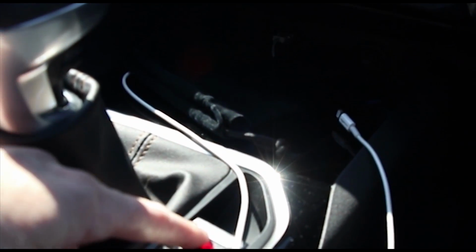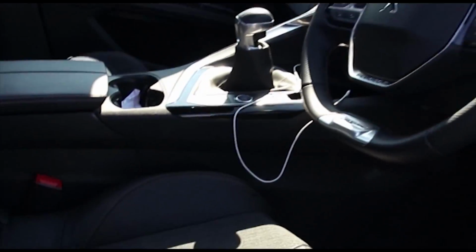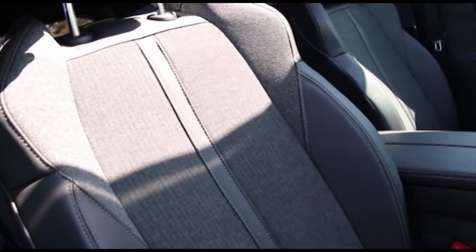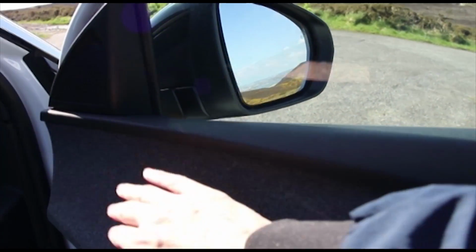You can pull the parking brake system, and basically it will just sit there. That's perfectly fine. And then when you want to move off, you don't actually have to depress this, you can just move away. They've really worked on the interior design, and a half faux leather, half material. It's a really nice touch as well. All along the side panels they've integrated the material as well.